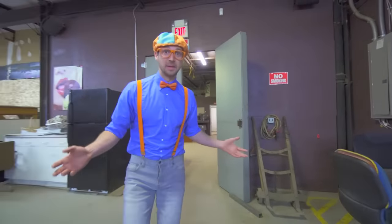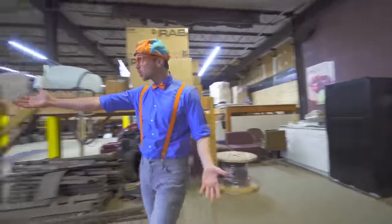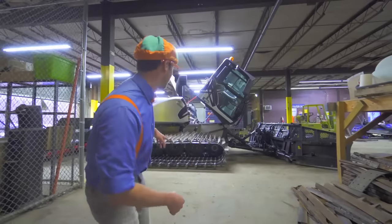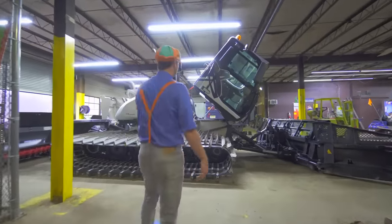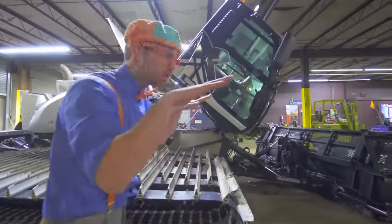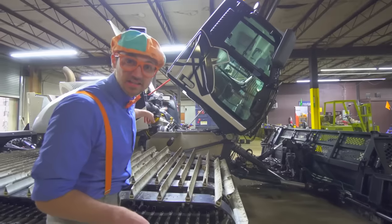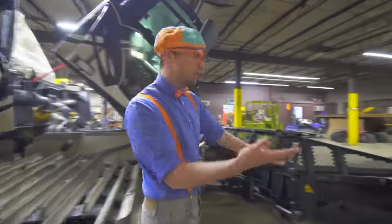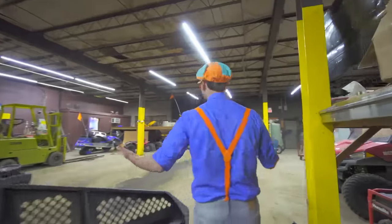Now we're inside the mechanic shop of the groomer. This is where you fix the groomer. Whoa, do you see the cab? Yeah, it's leaning forward so then you can access the motor. I'll show you that later. But first, I want to show you everything that's in here.